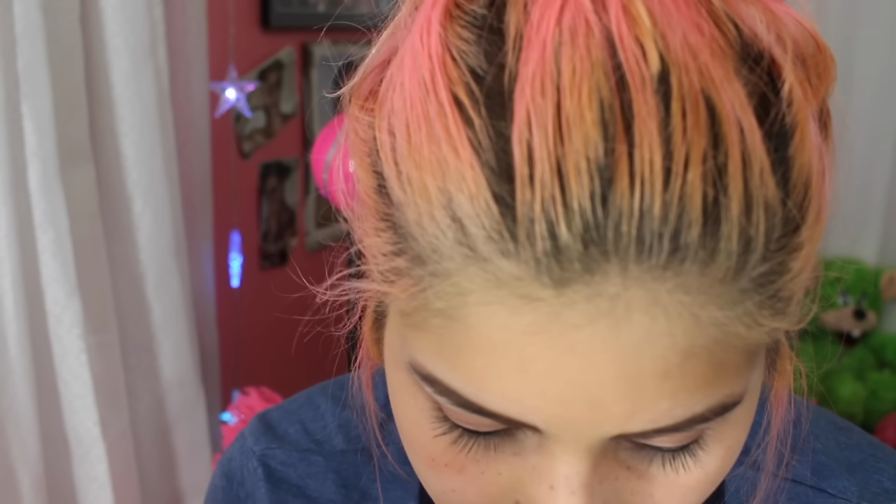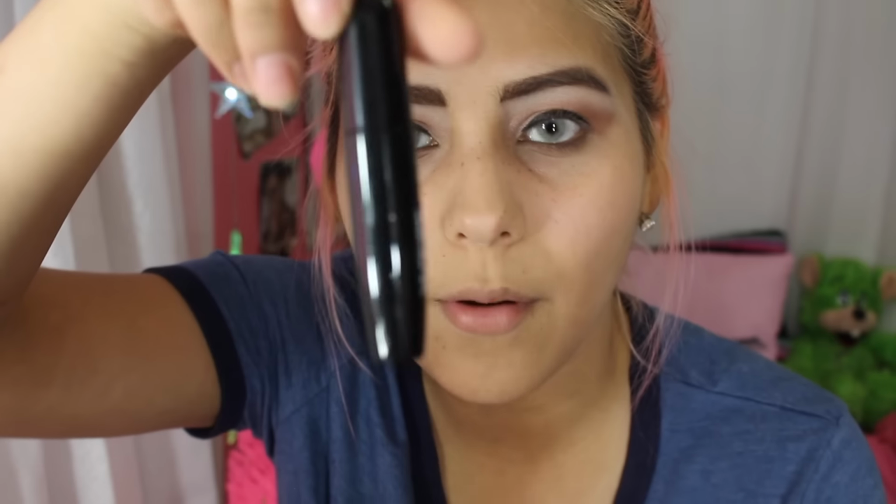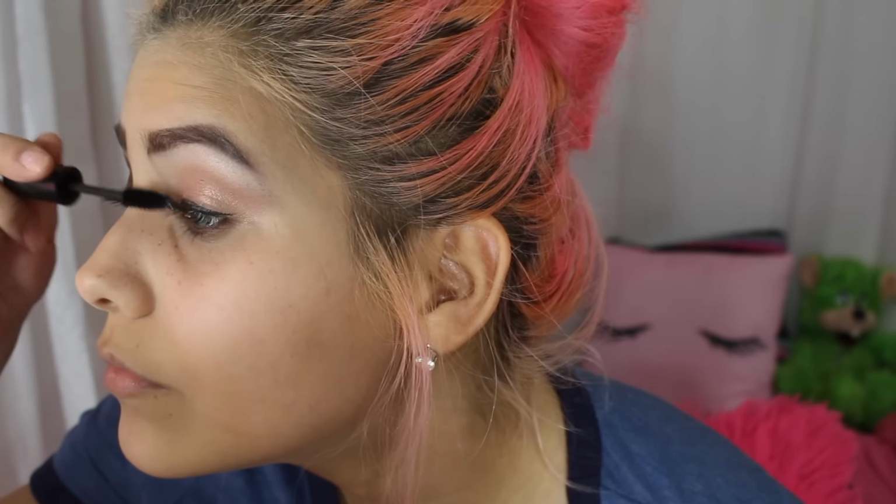Okay, so the next thing I'm gonna go ahead and do are my eyelashes. This is the mascara by LA Colors. So let's see. Once again, this was easy to open. It's like a little miniature mascara. How cute. Let's see if it's good. You know what? I'm gonna put on the little falsies that I bought.